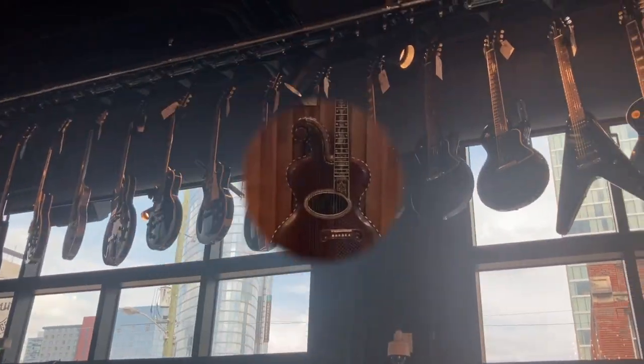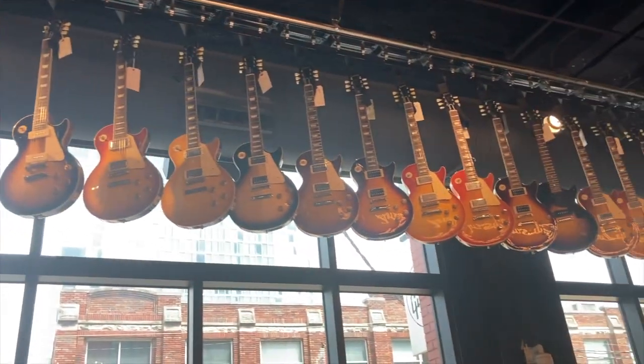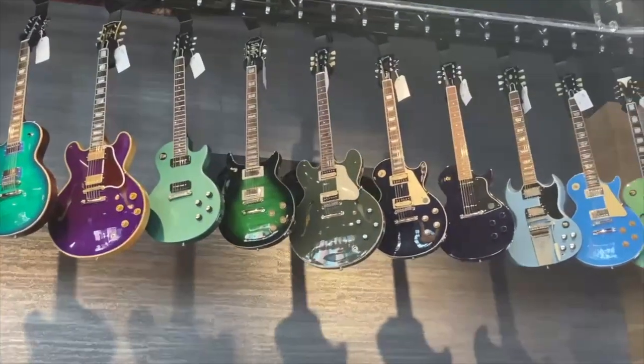You'll notice on the walls there are over 1,000 Les Pauls being displayed on a conveyor belt. You're going to want to pick one or two out and take them home.